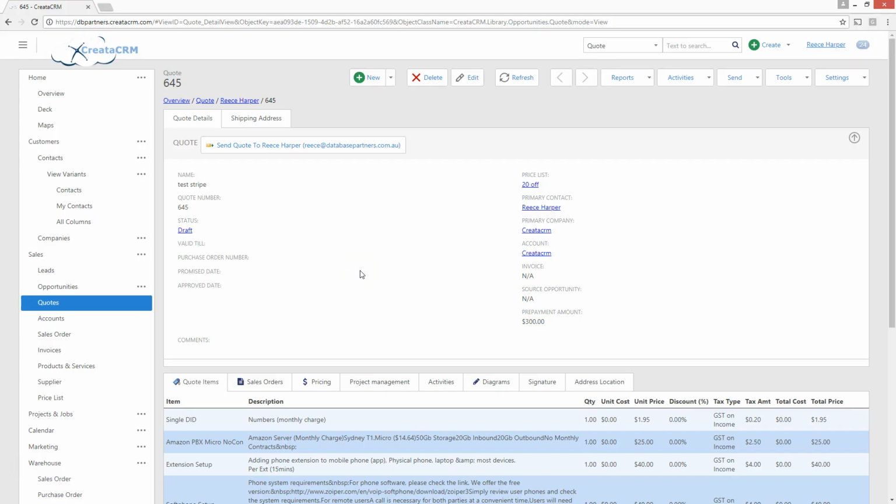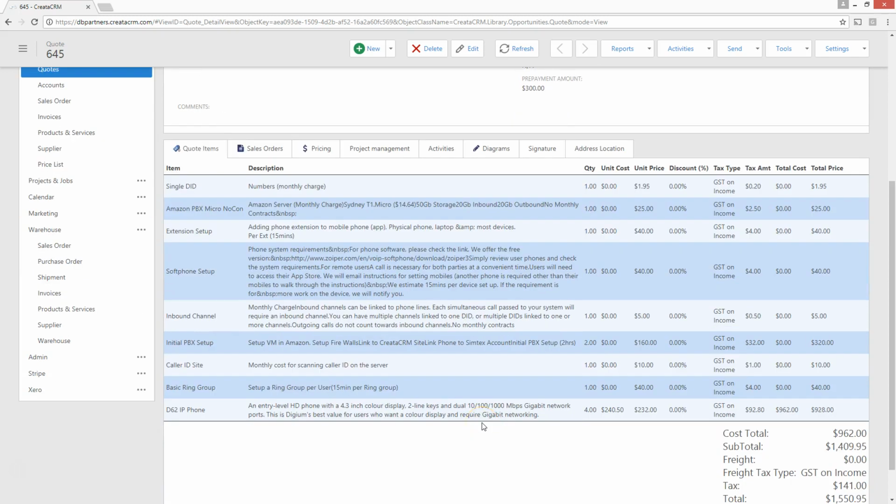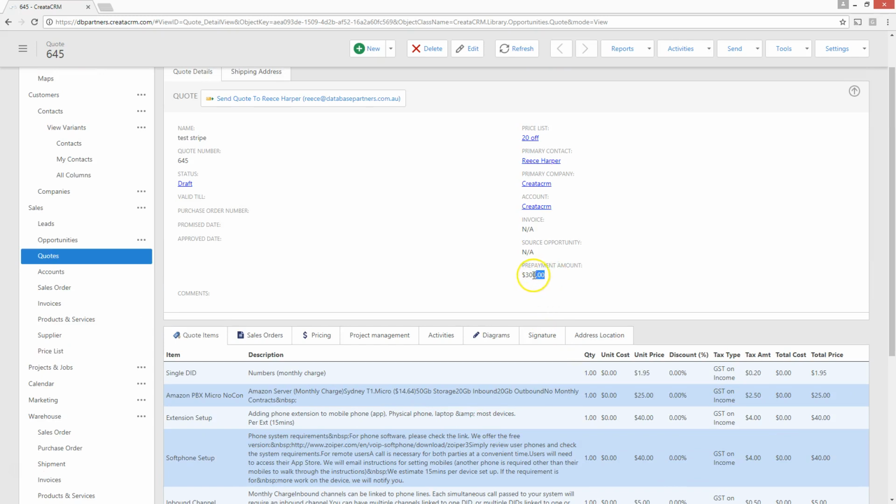So we're going to cover features 1 and 2 combined. What we're going to do is quote here for CreataCRM, and we've got Reese Harper here. We've now put a quote in here. We just added all these line items into the system, and what we have done in the system is we've got a prepayment amount of $300. Now we can add fields and do other calculations to help you get percentages on the amounts. We can do a lot of magic there.